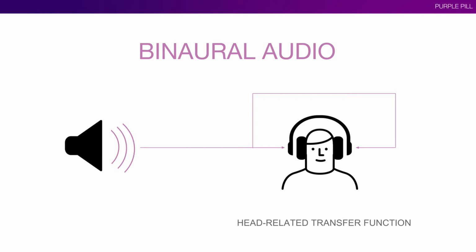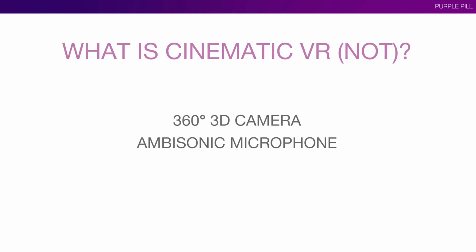Cool, right? You can actually hear where the sounds are coming from. So these two ingredients allow you to create immersive cinematic VR content, which is really more an experience than a video. Now there are quite a few 360 degrees cameras available, but most film in 2D, so no depth in the video, and they also generally come without an ambisonic microphone. While it is still possible to create great spherical content with such a camera, it's technically not cinematic VR. It's 360 video in a VR headset.